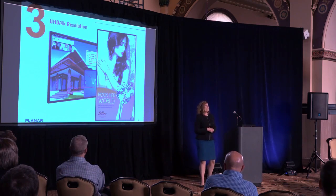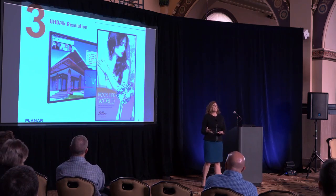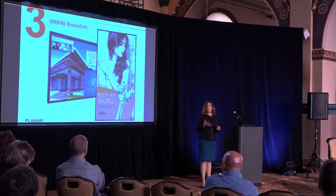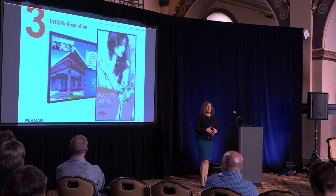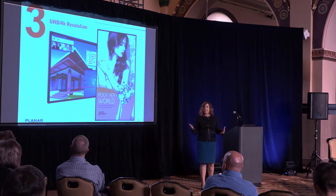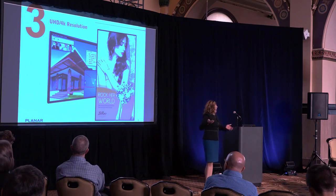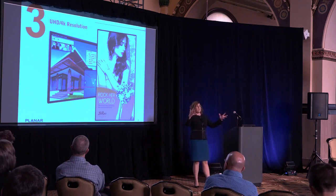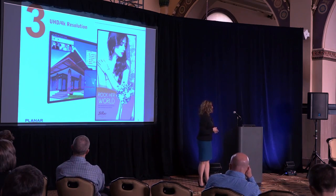Number 3. Pete talked about UHD or 4K resolution, and we have seen this adopted very strongly in the commercial space as well. So many of the commercial applications for displays really do rely on having lots of data. You've heard the trends of big data visualization and the like. Well, those require canvases that are up to the task of displaying large spreadsheets or data models, and 4K has been a perfect solution for those kinds of applications.